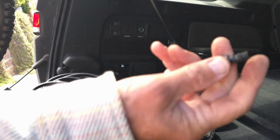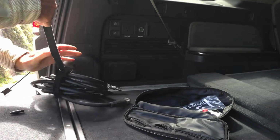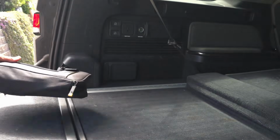Got some other adapters here. Pretty cool. This thing isn't the easiest thing to package up, but you can make it work. Just try and get it close and tighten this thing up. Put everything back so you don't lose the key part. It turns off automatically. Good to go.